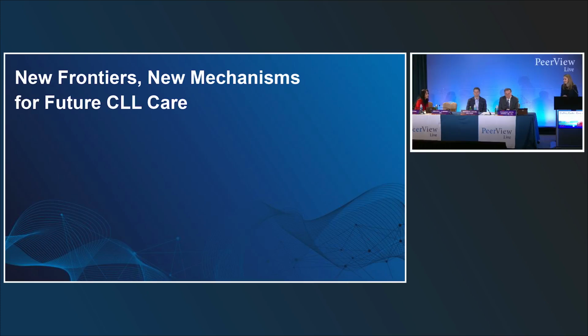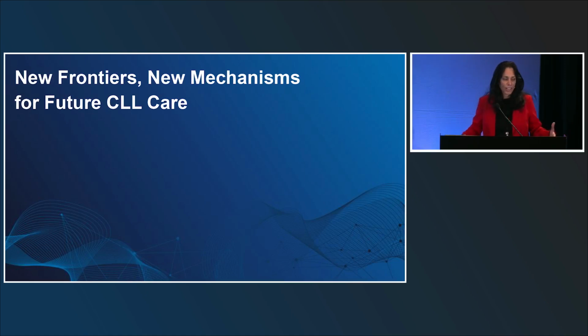I'm going to introduce Dr. Lamanna, who's going to talk about some of the newer therapies in CLL. So I get the pleasure of ending by talking about some of the newer agents that are going to be shown at this meeting and that we're all excited about and many of us are participating in.